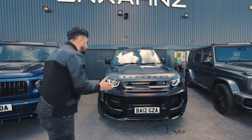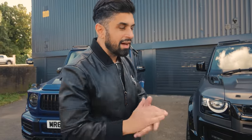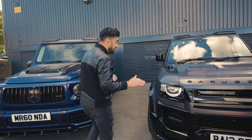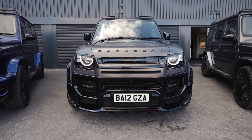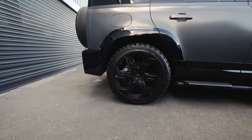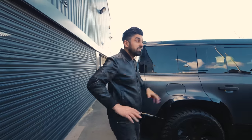So this is my latest project. It's my personal Defender. It is up for sale if anybody out there wants to buy it, at a premium, of course. One of a kind, painted in custom satin gray. It's got the body kit on there, wide arches, gloss black wheels with the mud track tires. Yeah, so this is my latest design, and I think it's one of the best Defenders in the UK.